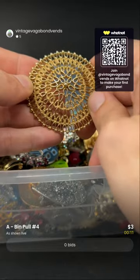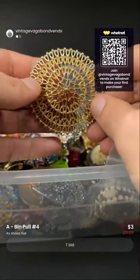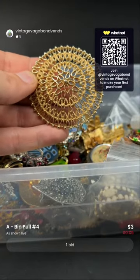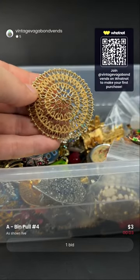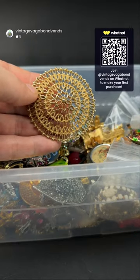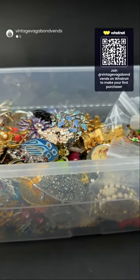ATP, welcome in. Co, welcome in. Again, beautiful Sarah Coventry, gold tone, floral brooch. Everything Sale taking over the lead, down to 5 seconds. Down to 3, 2, 1. And Everything Sale taking it. What a beautiful pickup there. Co, how are you doing today? Happy Tuesday.